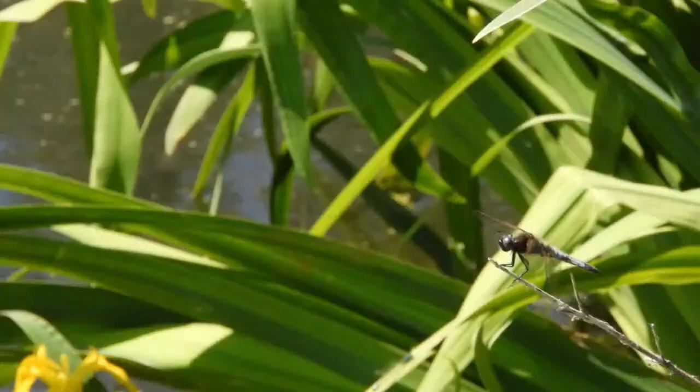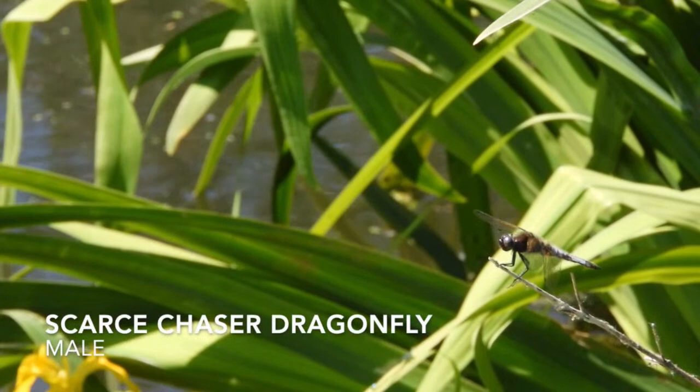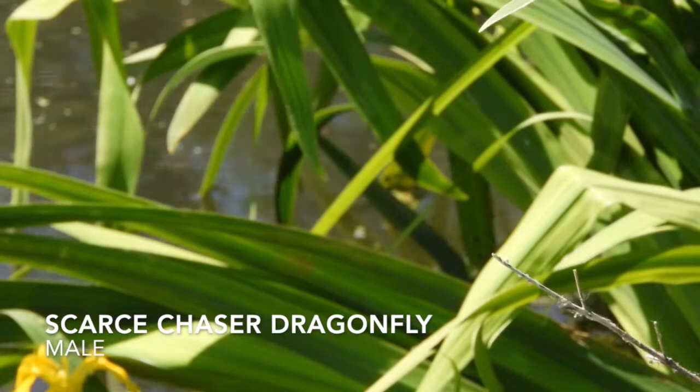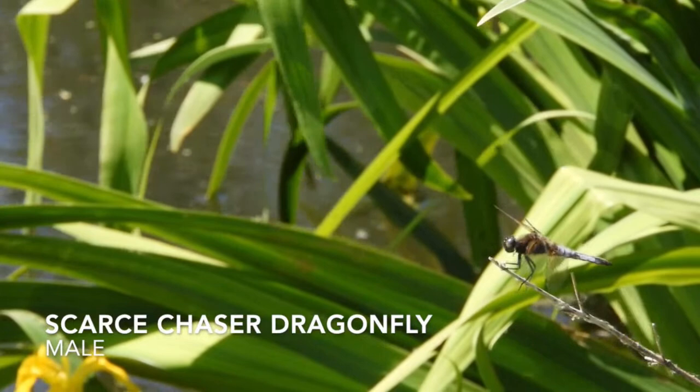Many species are territorial. The males of species like the scarce chaser dragonfly position themselves on a perch above the water. From here, they can easily take off and fend off intruders to their patch. They do this to protect the best spots for laying eggs and to attract passing females.